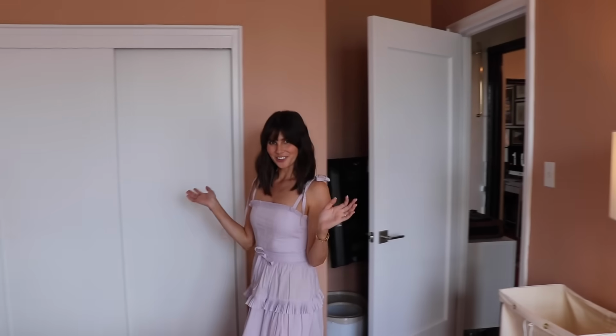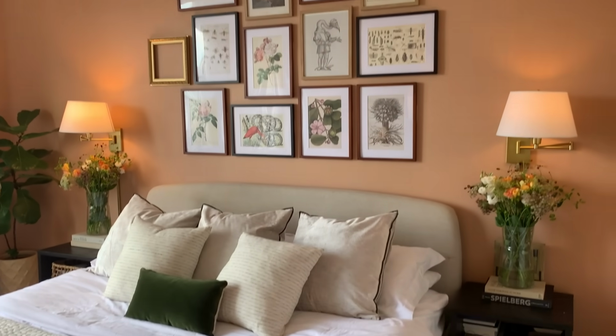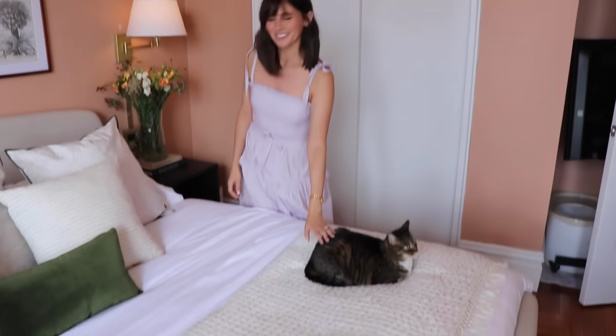Welcome to the bedroom. We were lucky enough to be able to bring our king-size bed, another little luxury that I'm very thankful to have in our apartment. We've got Luna and Neville here. These are my little babies. This is where they are 90% of the time, in this room.